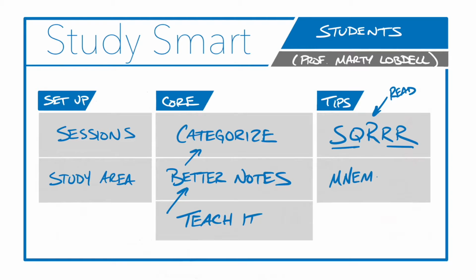And the 7th tip is to use mnemonics. Those are memory systems, memory devices. Like, for example, in math, the order of operations is PEMDAS. Please excuse my dear Aunt Sally. That's a mnemonic. So take a look at these tips and see which ones maybe that you can start implementing in your study time so that you can study smart.